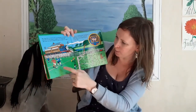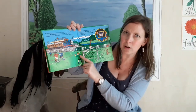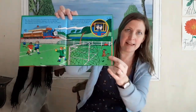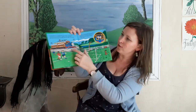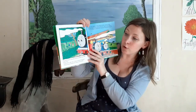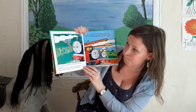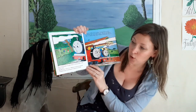Okay, so here's the people playing football. I think this person here, he looks like he might be the goalie. He's got his special gloves on, ready to catch the ball to stop it going into this goal. And look at this dog with his ears blowing backwards. Isn't he funny? So here we go. Oh, and there's Thomas. You can see Thomas's carriages there, Annie and Clarabelle. The trees between the field and the railway waved wildly in the wind. Branches were bending. Sooner them than me, Thomas muttered to himself. They'll all get knocked out if they're not careful.